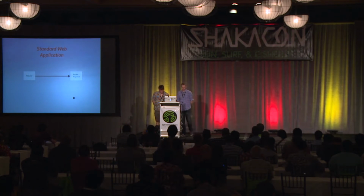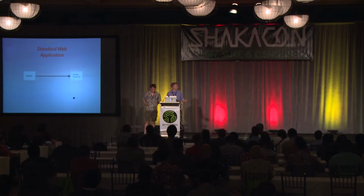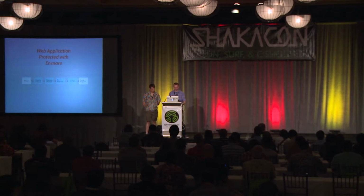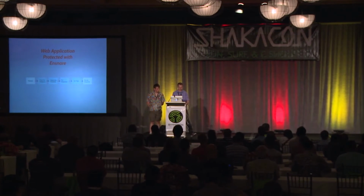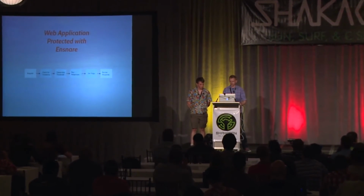So I'm going to walk you through a little bit of how Ensnare actually works and what we've implemented in this framework. We'll start out with a little background. In a standard web application, when someone makes a request, the browser will send that request to the server, and the server is going to take that information, determine what output it needs to send back, and render back a response. With Ensnare, we've added a couple more steps. I'll walk through each one of these so you know each of the different steps that Ensnare is going to perform.